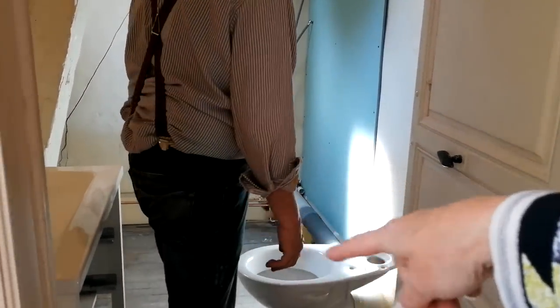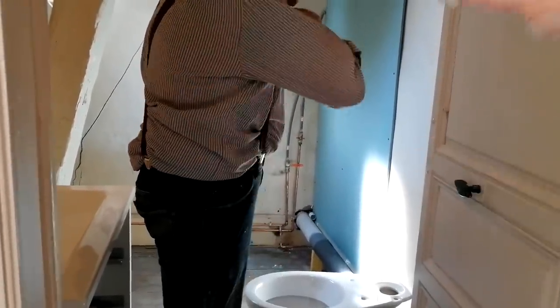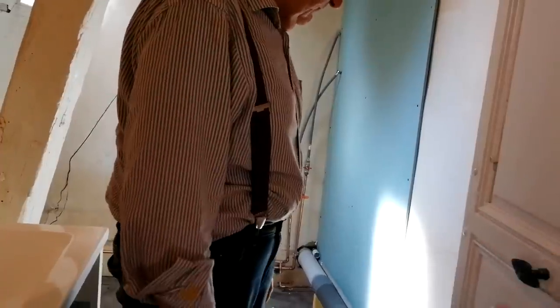And when you get the shower in, with another block which you are going to fill with rock wool, that's another sound barrier. And when you box in that bit around the toilet as well, that will keep the noise down.